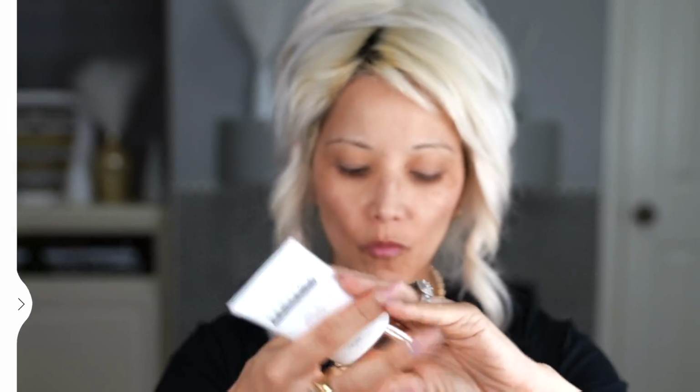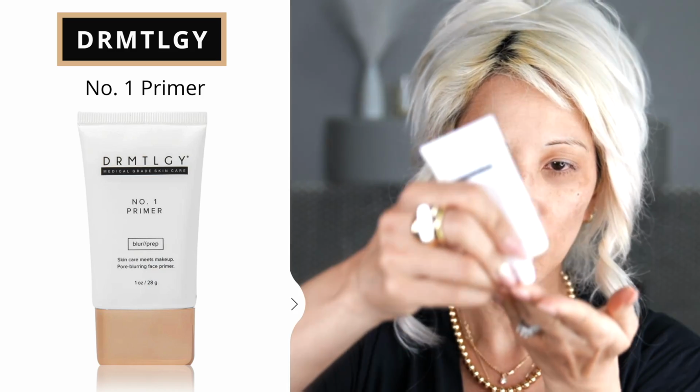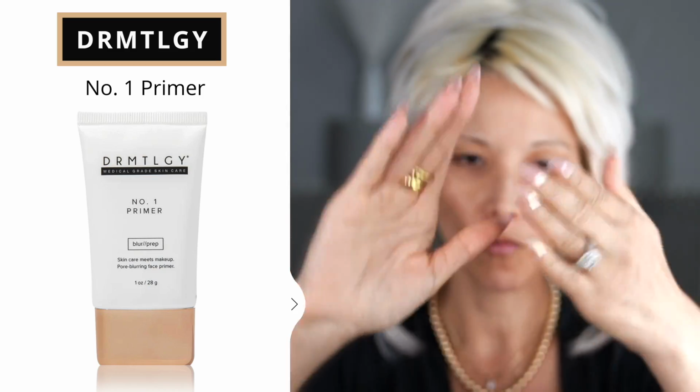And then I went in with my number one primer from Dermatology because you guys know I cannot do any look without this trio.